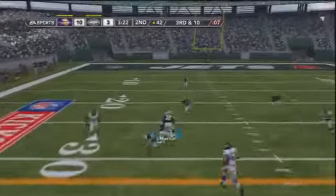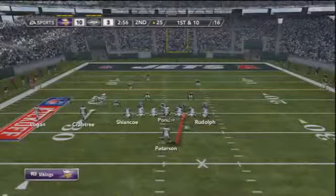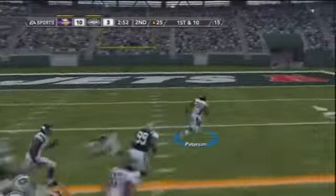3rd and 10, Percy Harvin in the slot, and that's going to be his role. He's not going to be a number 1 or 2, no special teams. I'm going to use him where he fits, and that's going to be in the slot role.